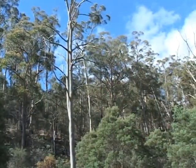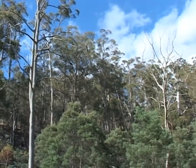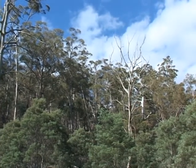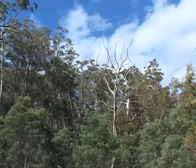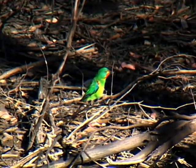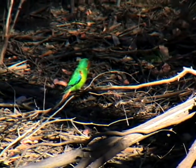With only a third of the original gum forest still standing in Tasmania, their numbers are declining. Currently on the endangered list, swift parrots will require careful monitoring and vigorous conservation measures in the near future. Such a graceful and wonderful bird certainly deserves our protection.